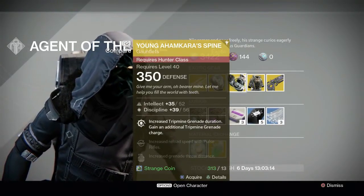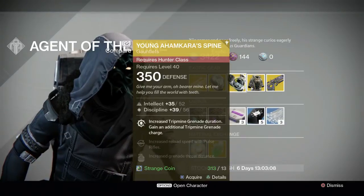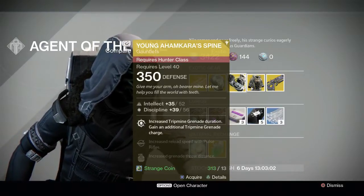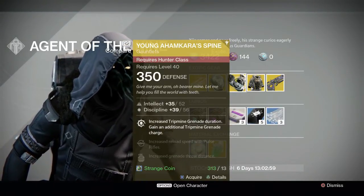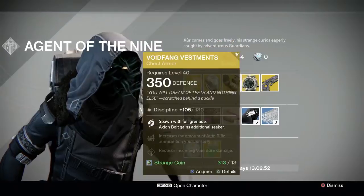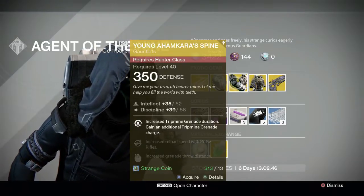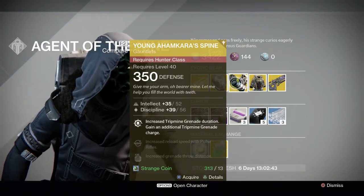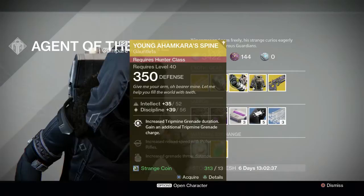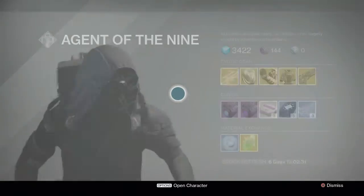Moving on, we have the Young Akmara's Spines for the Hunter with an intellect and discipline roll as well. This one is also not low, but it's not the highest. It's higher on the discipline side, being at 39. I believe that can go up to like 42 or something like that, and they can all go up to 42. The special ability here is to increase trip mine grenade duration and gain an additional trip mine grenade charge, which is always nice if you are rolling in PvP.